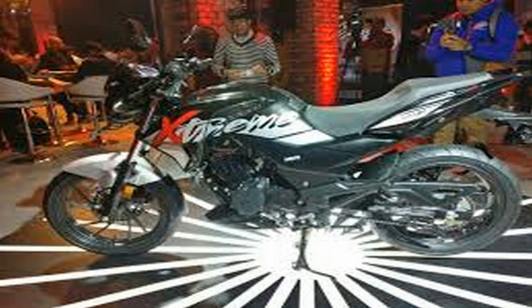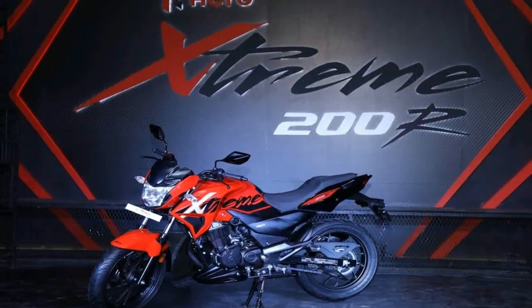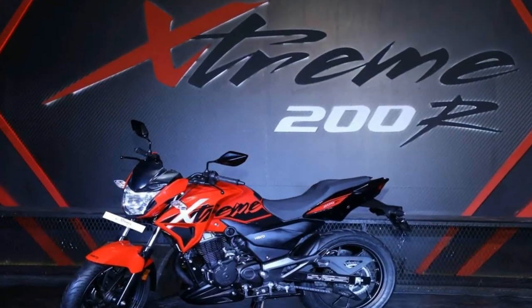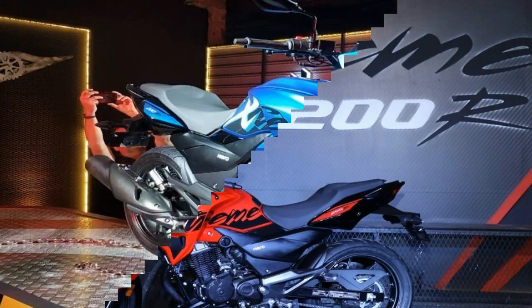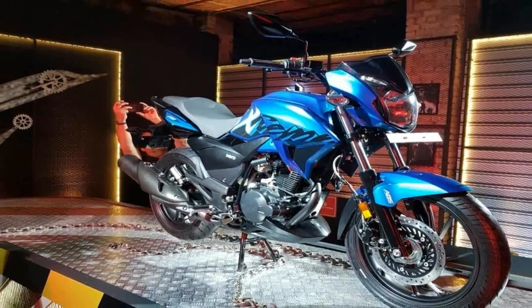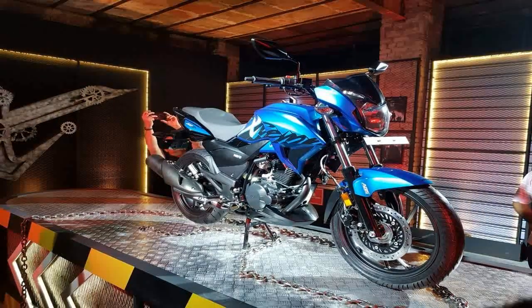The Xtreme 200S will mark Hero MotoCorp's foray into the lucrative 200cc Street Fighter segment. It will rival the likes of Bajaj Pulsar 200F and the TVS Apache RTR 200 4V.